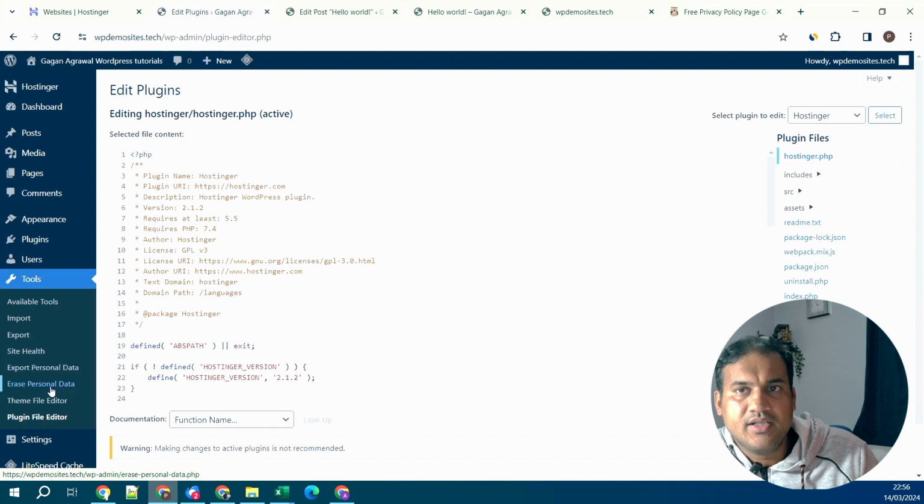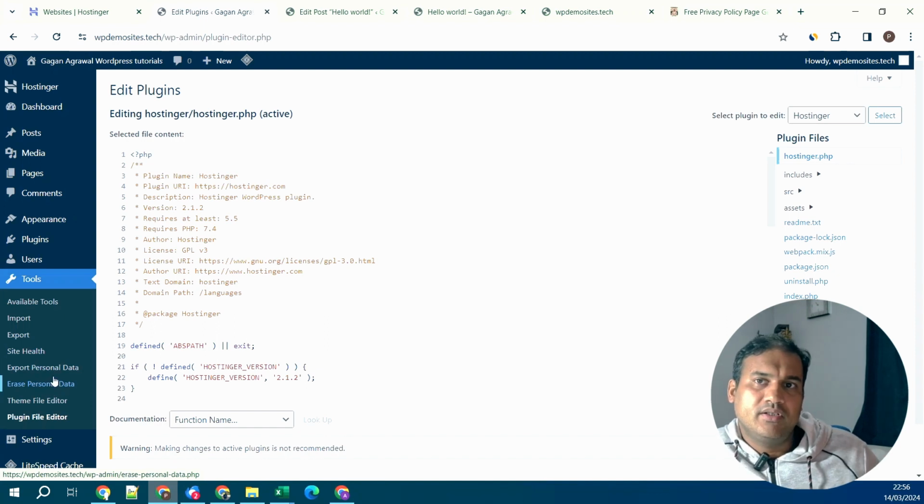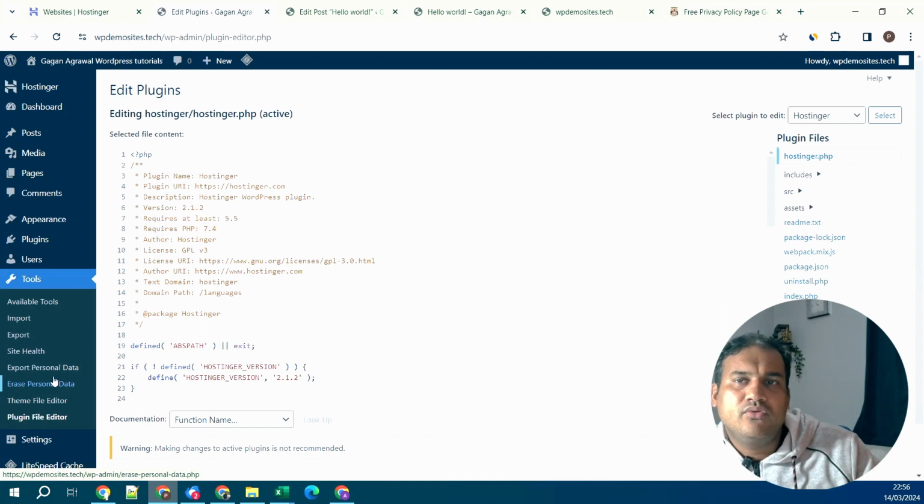But I would recommend, as a beginner, don't update the code, because it will break the site and then you have to go back to Hostinger cPanel or hPanel, which I have talked about earlier, which is quite a complex bit, and you might have to contact Hostinger to get their support.